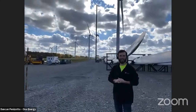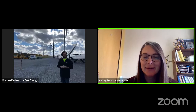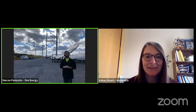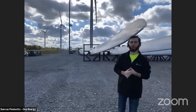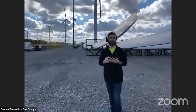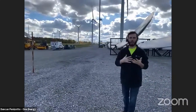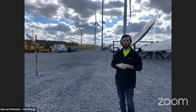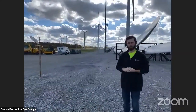Duncan, why are there three blades on the turbine? Is there a specific reason for that? Yeah, so there's three blades on the turbine because it's basically the most efficient choice. There could be two blades or even one blade, but they catch the wind less efficiently than three blades. And more blades than that just becomes a big expense and a lot more construction that you have to do for not huge gains in efficiency. Got it. Okay, well, it looks like we have a couple of questions.